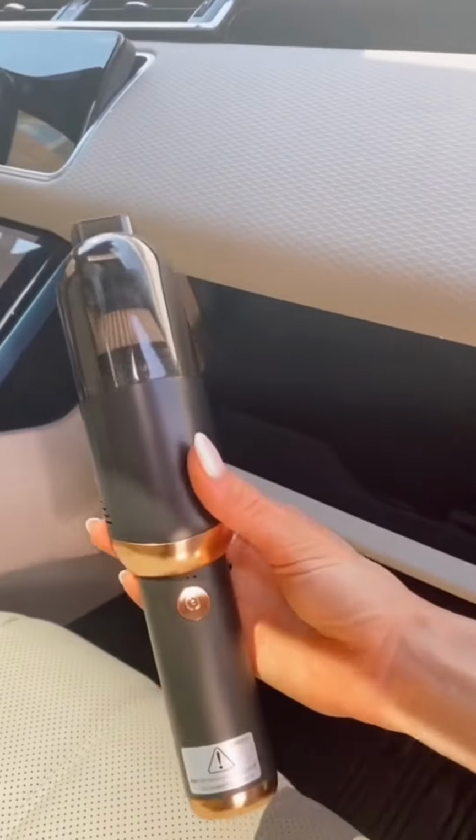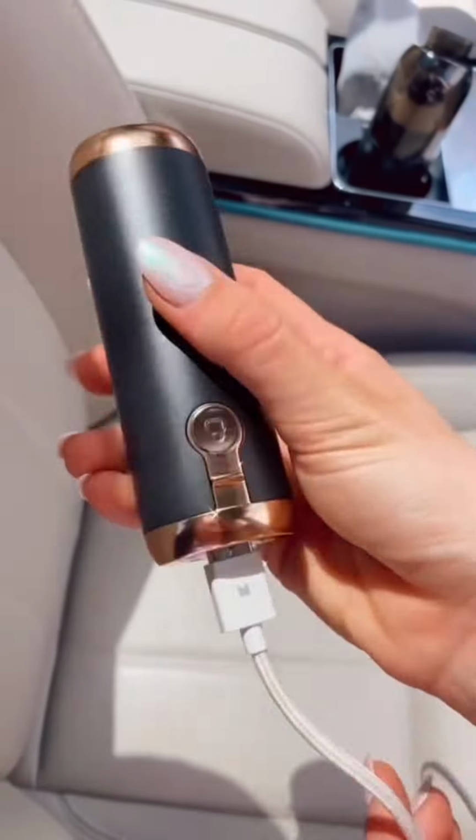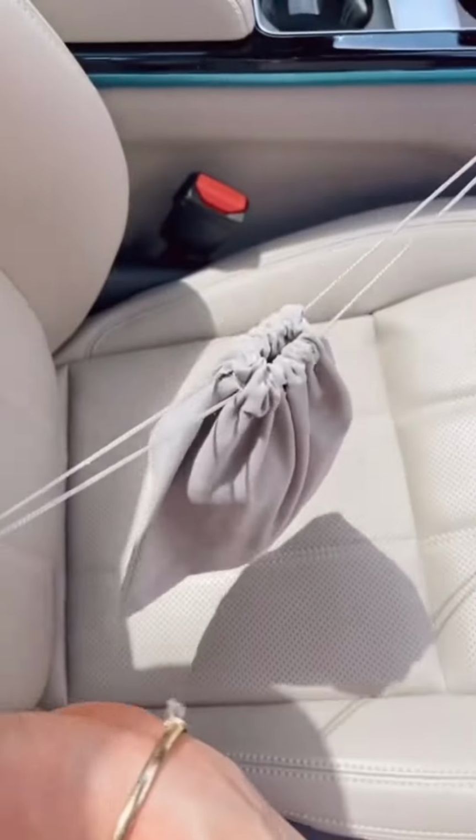Amazon car must-haves. This mini car vacuum turns into a flashlight and portable power bank for charging USB and Type-C devices on the go. This gadget comes with three interchangeable brush heads to clean hard-to-reach places, and everything fits into your glove compartment for easy storage.